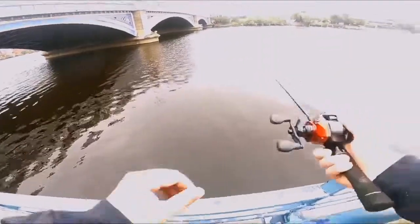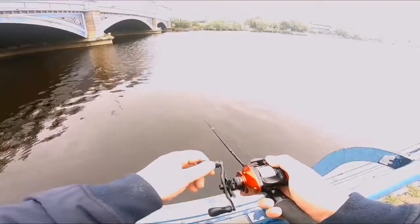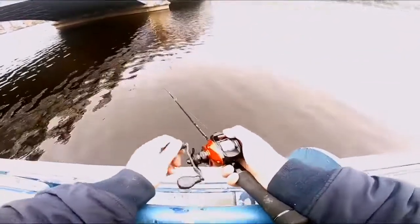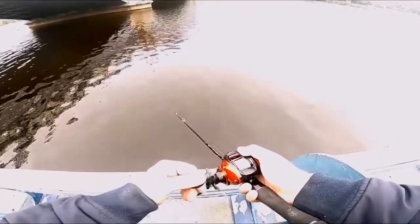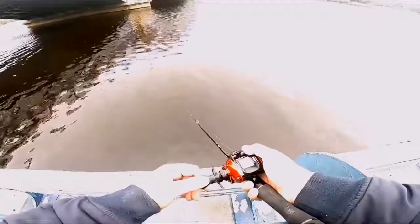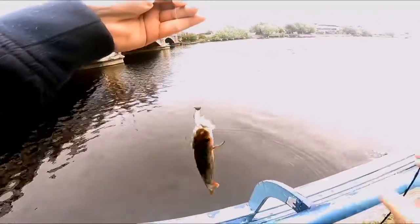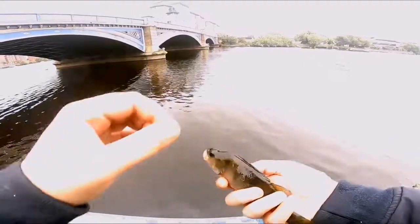First cast. Right on that side. Oh, there we go. Fish on. First fish of the day. Second cast. Let's have a look at it. Nice little fish. Let's get him back.